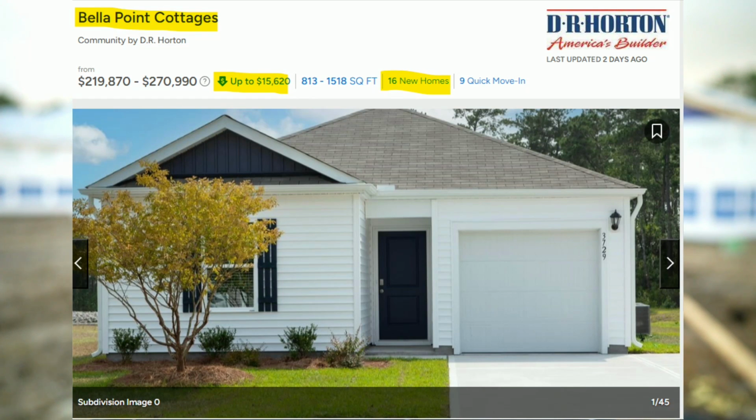This is a D.R. Horton community. They're saying they have 16 homes available. I can tell you right now, standing here, they have way more than 16 homes, and they do have price cuts of up to $15,000. You can see much lower price points at $219,000 to $270,000.